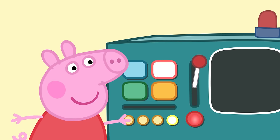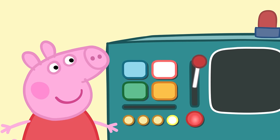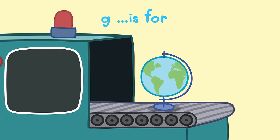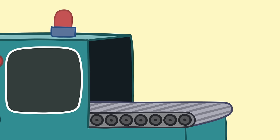What do you think we will see today in the alphabet box? G is for... Wonderful! G is for globe. A globe is a kind of map of the Earth. It shows all the oceans and countries of the world.